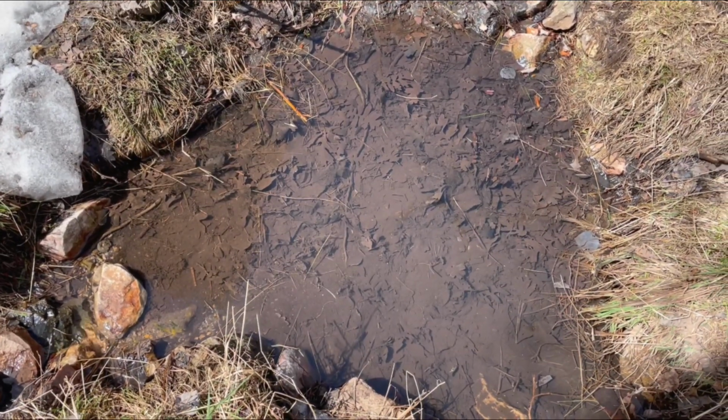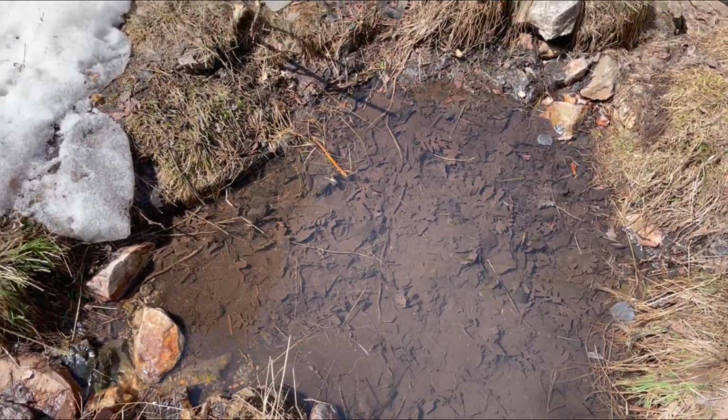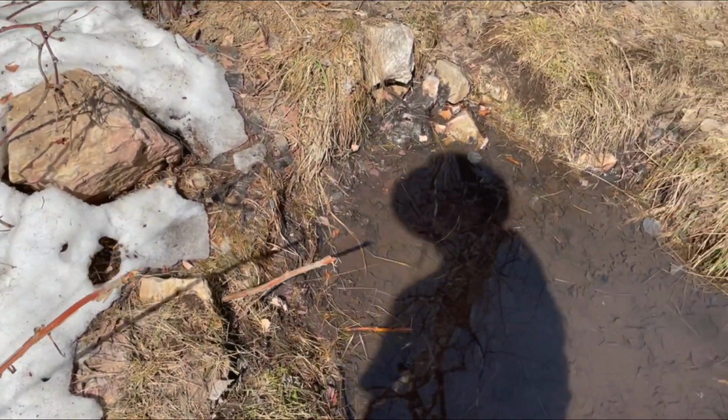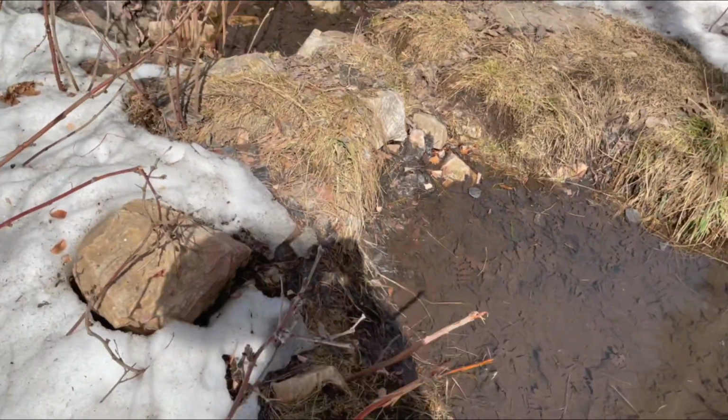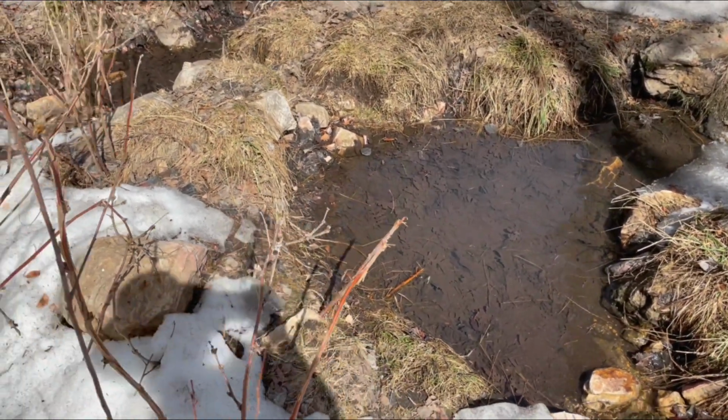Wow, that water looks really clear and clean and disgusting at the same time. It probably would be safe to drink though, I think. Most creeks are actually pretty safe, but you just gotta use your common sense. That being said, don't quote me if that goes wrong.